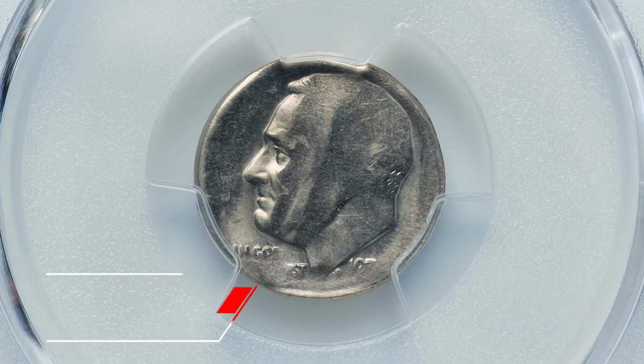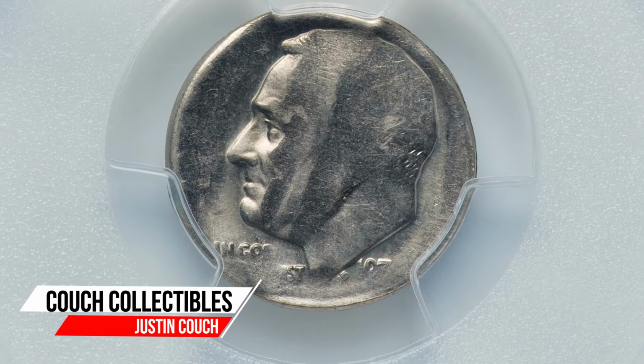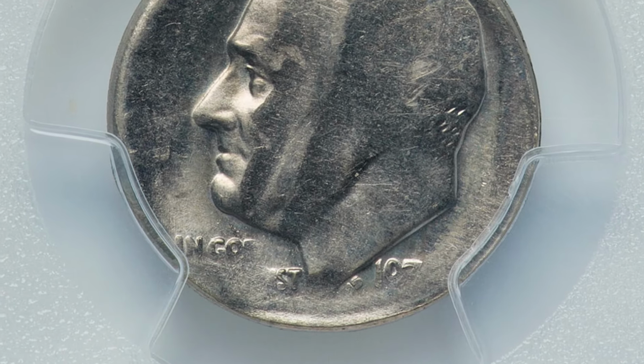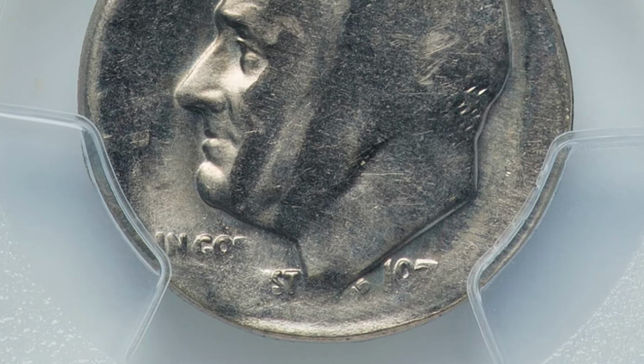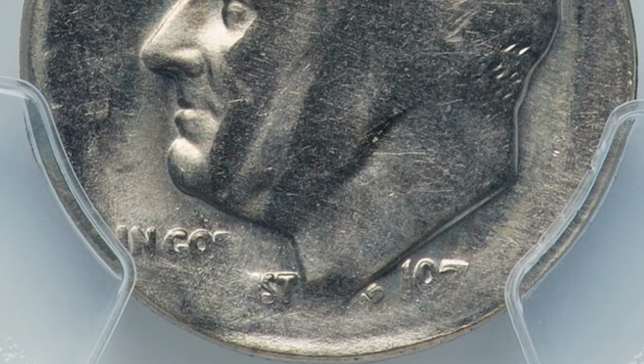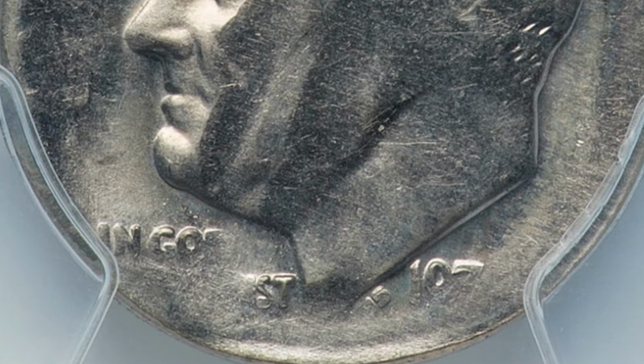You do not want to spend these 10 different coins. All right, so that's what we're looking at today, guys. Rare coins that you can look for in circulation from the bank, even in a coin jar or a coin collection that you may have inherited, that are worth a lot more than their face values.